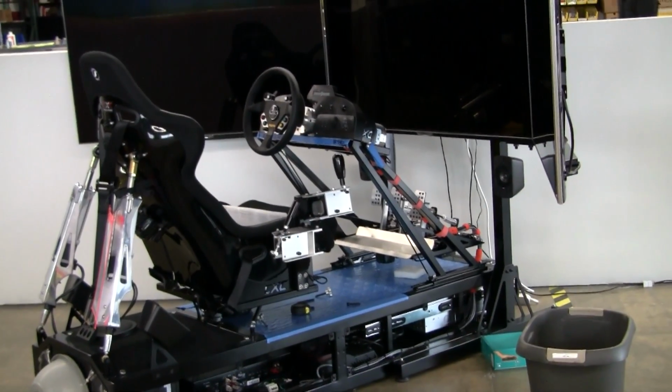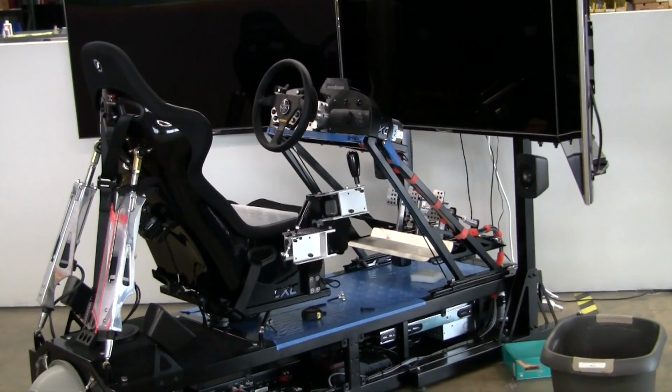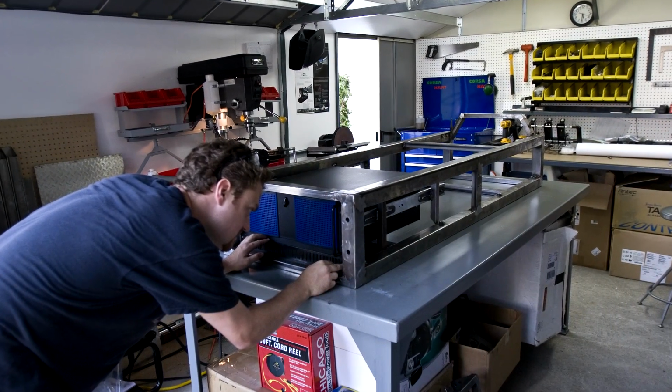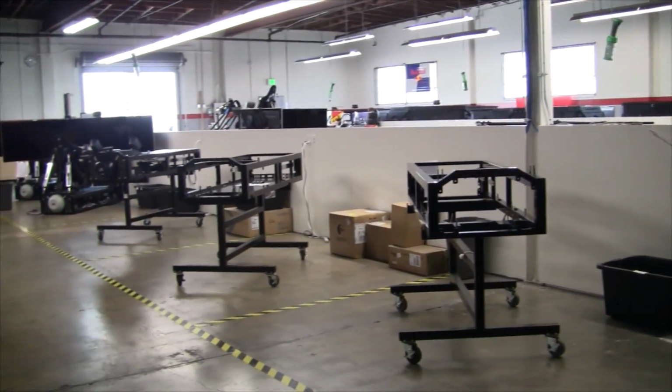Very cool stuff. Okay, so let's get back to the facility here. Again, thinking back to the days of the shed. I mean, we were in maybe a 100 square foot shed, if that. And now we're in this giant polished floor building. What was the need? What's the main need for that difference in size?